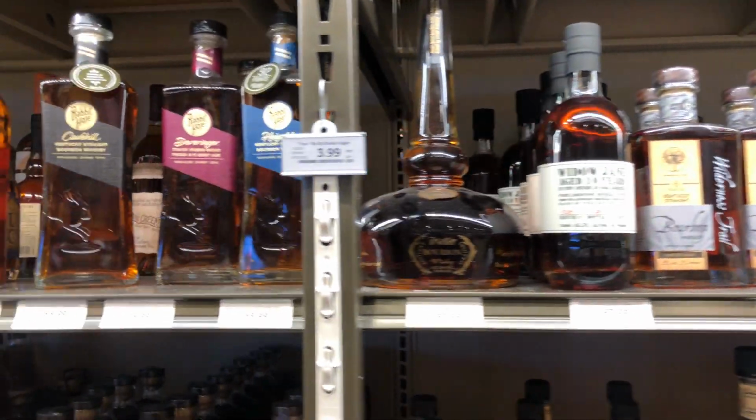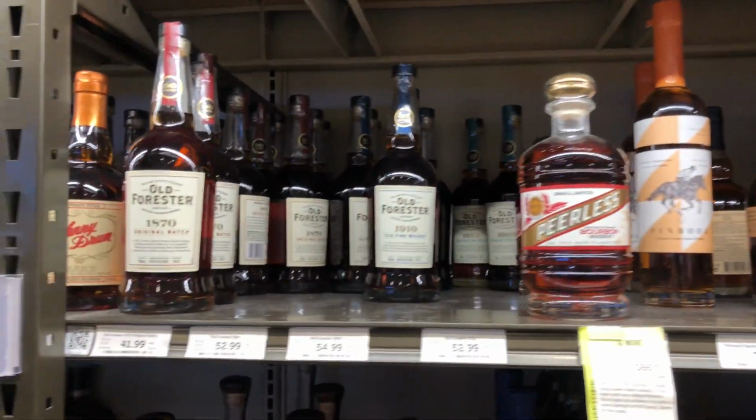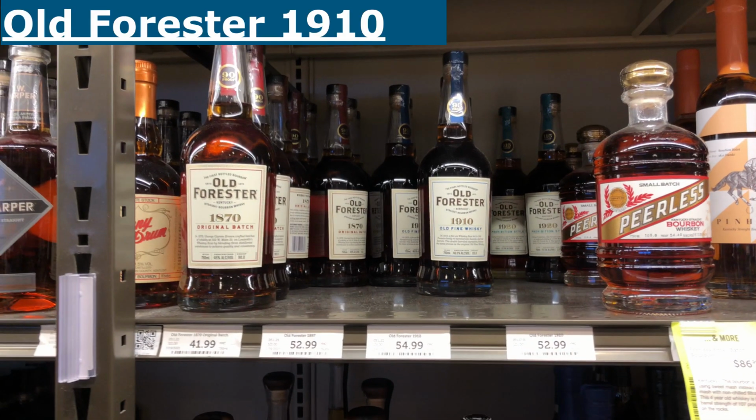Old Forester 1910. Look, as a whiskey drinker or a person drawn to whiskeys, there is something about nostalgia that definitely plays into the taste and the image of the whiskey that you buy. And when I see some sort of late 19th century or early 20th century reference dates on a bottle, well, it is bound to pique my interest.